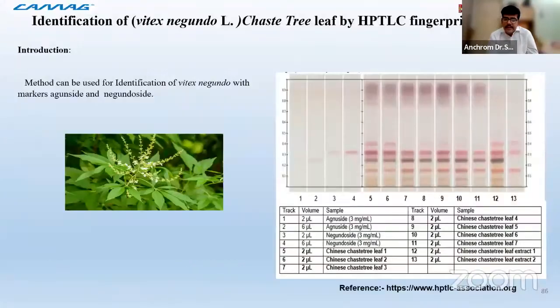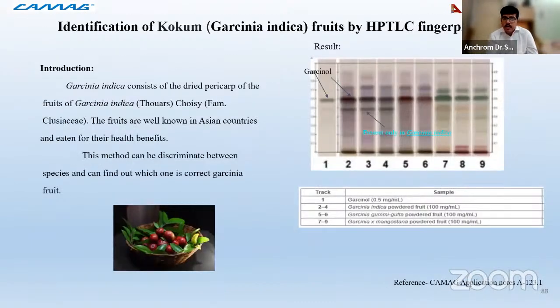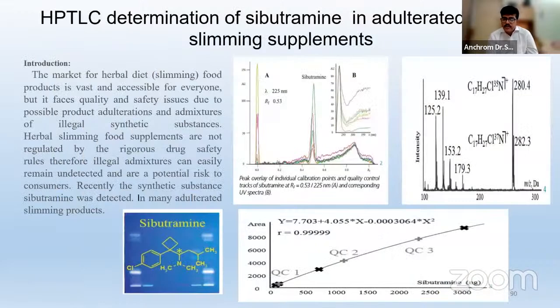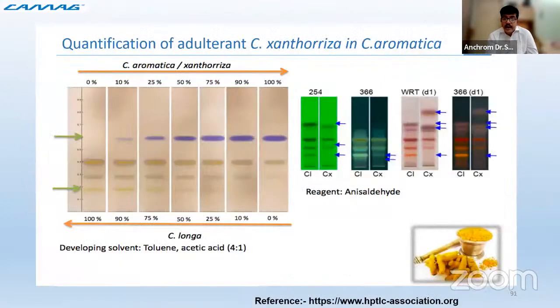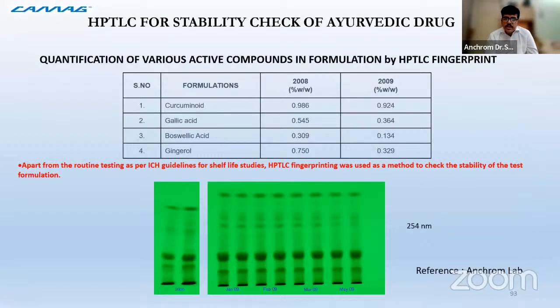Now we move to the botanical applications. So identifying the proper fingerprint of the herb, proper herbs. Then you have kokum identity. Then you have tablets mixed with adulterant of synthetic material that can be detected. Then you have adulteration of other species, subspecies, Curcuma longa adulterated with Curcuma xanthorrhiza, and with a specific reagent, you get this blue color, and from that you can find out. Then you have steroids in herbal formulation. A 4-molecule approach, simultaneous estimation in a herbal compound can be done with HPTLC.